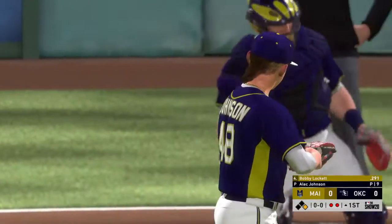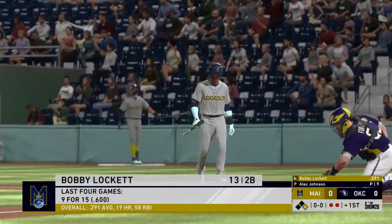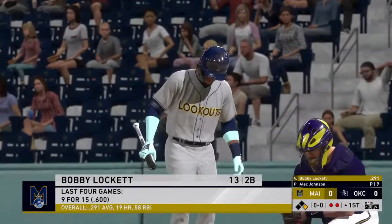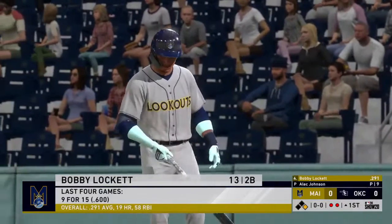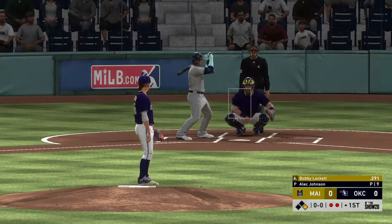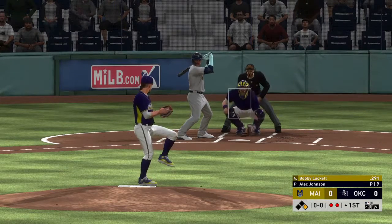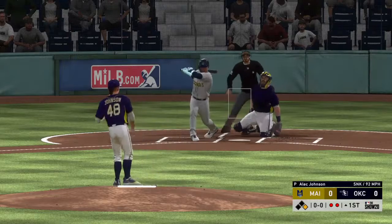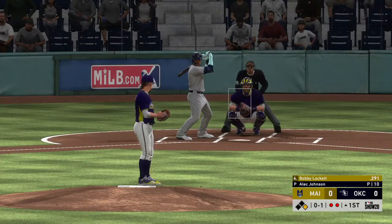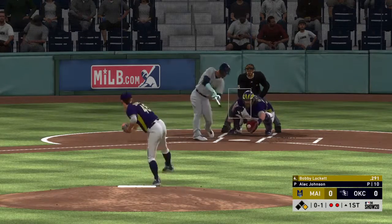Batting fourth, the second baseman, Bobby Lockett, at the plate, and he'll be one to watch out for in this one. Very good numbers in recent games. First pitch of the at-bat on its way. Set to deliver the 0-1.